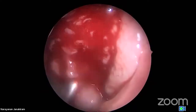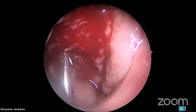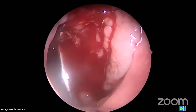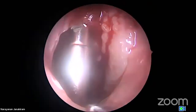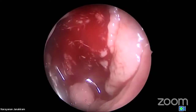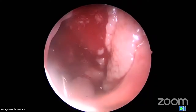Irrigate on the scope. So the main thing is you have to keep irrigating, irrigating, irrigating. If you don't irrigate, you will start having a lot of bleeding. Irrigate.